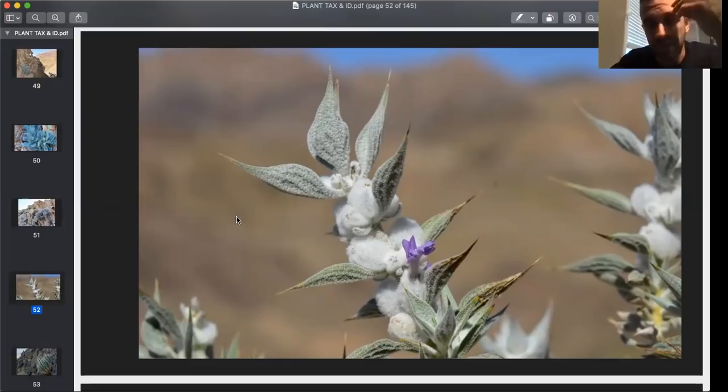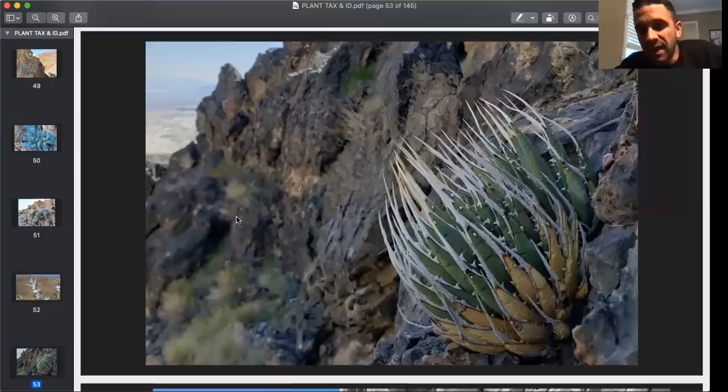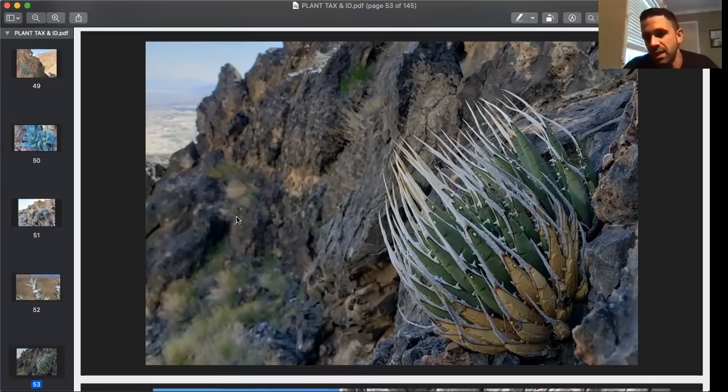loss. Agave utahensis. There's like three different species of this. I've never paid much attention or cared to, not species, varieties of this. I've never cared to figure out which ones they are. Agave utahensis var. eborispina, is it subspecies nevadensis or variety nevadensis, whatever, it doesn't matter. Just a cool plant, again, another limestone endemic. You only find this growing on limestone.